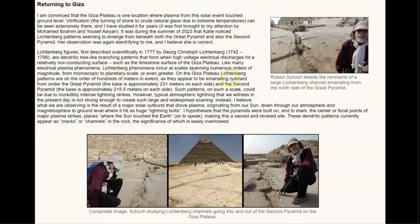or even greater. On the Giza Plateau, Lichtenberg patterns are on the order of hundreds of meters in extent, as they appear to be emanating outward from under the Great Pyramid and the Second Pyramid. Such patterns on such a scale could be due to incredibly intense lightning strikes. However, typical atmospheric lightning that we witness in the present day is not strong enough to create such large and widespread scarring.